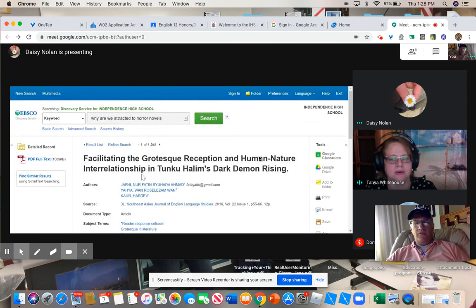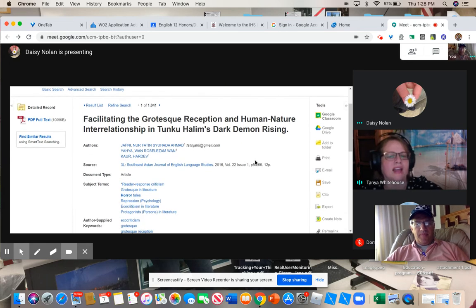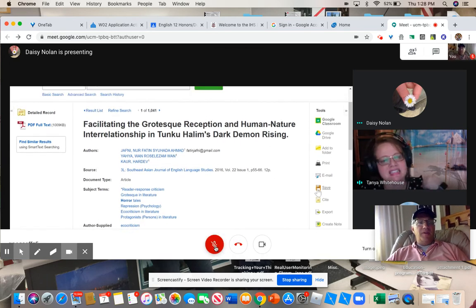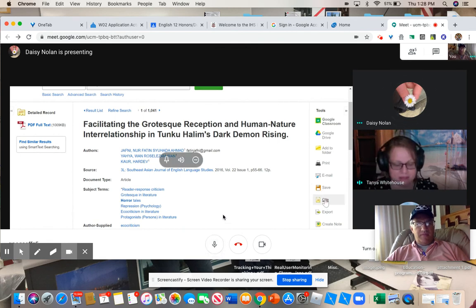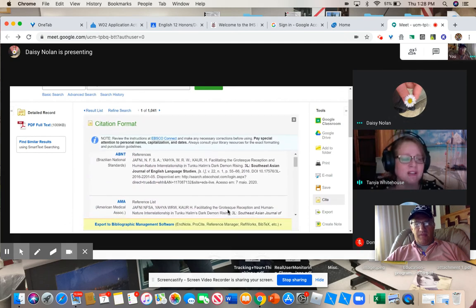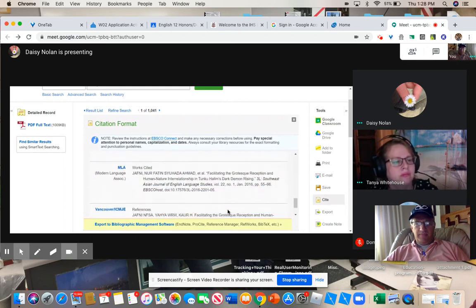Horror tales kind of struck out to me, but keep going. On the right hand side, you'll see a little paper with lines on it right under save. It says cite. Just click it, then scroll down to MLA. And there you go. There's your citation for you. It's done, formatted, and that is something you can copy and paste directly into your works cited.